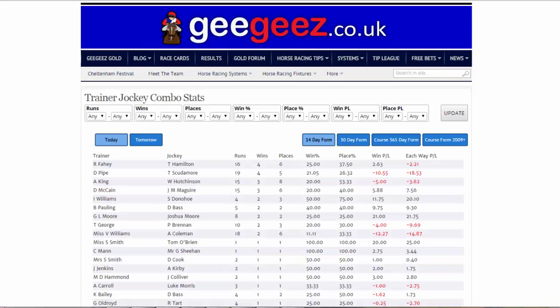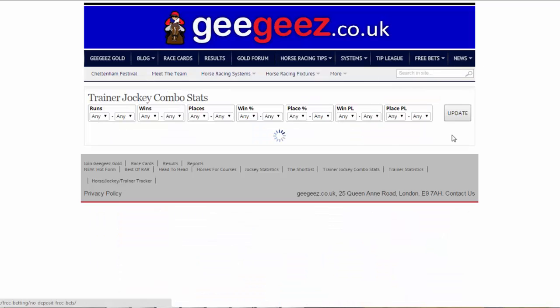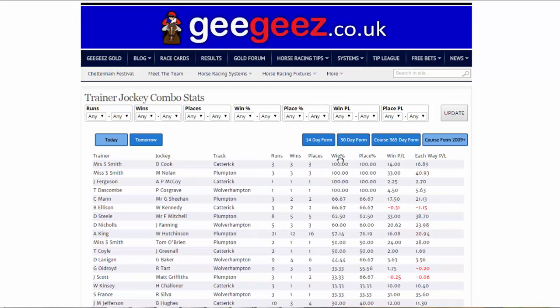So the great thing about this report is you can look at the trainer jockey combo stats in general for the last 14 days, 30 days. I like looking at course form since 2009 and focusing on those partnerships. Now you can put your own settings here so that the report will organise itself, so if you just want to look at wins, win percentage, profit loss, whatever. I like clicking on the win percentage here and it orders it.